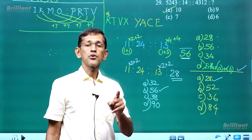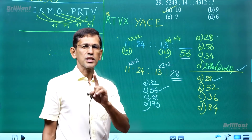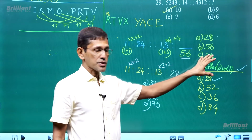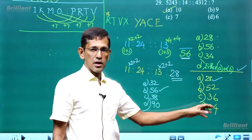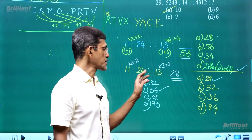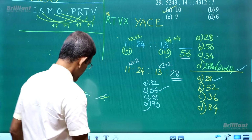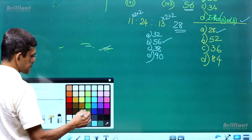So the same question may have three different sets of answer choices, not for the same exam. In one exam the answer choices may be like this, and in another exam you may get answer choices like this. For a different exam, you may get the answer choices like this, but the numbers would be 11 and 24, 13 and 28. Or they may change the numbers as well. For example, with the same logic, you may have another set of numbers.